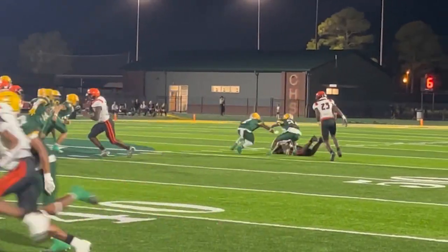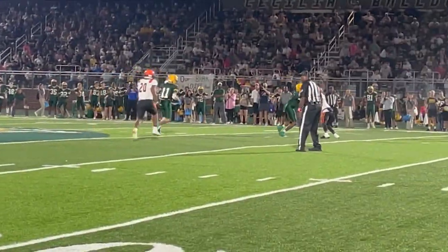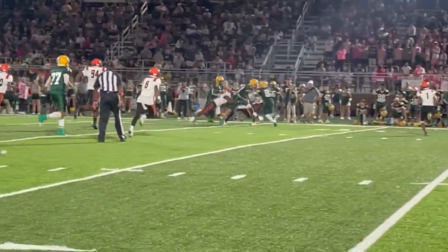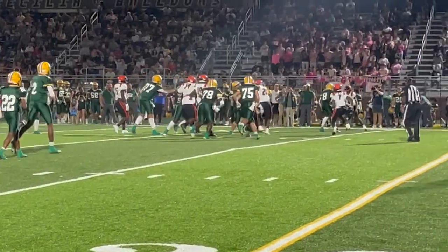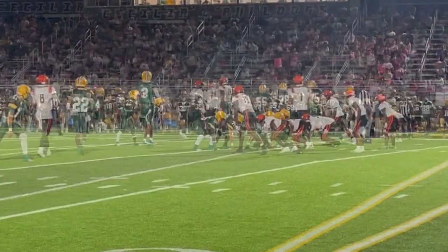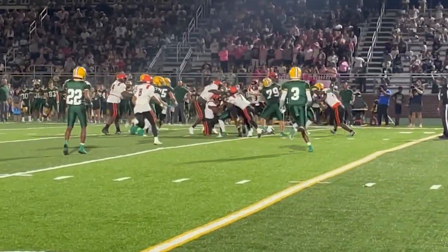Ashton Smith, the pump fumbles it. On his feet. And goes to Boudreaux. Boudreaux 6 holds still on his feet. Snap, gives to Gordon, Soleil with the keeper, fights for yards.